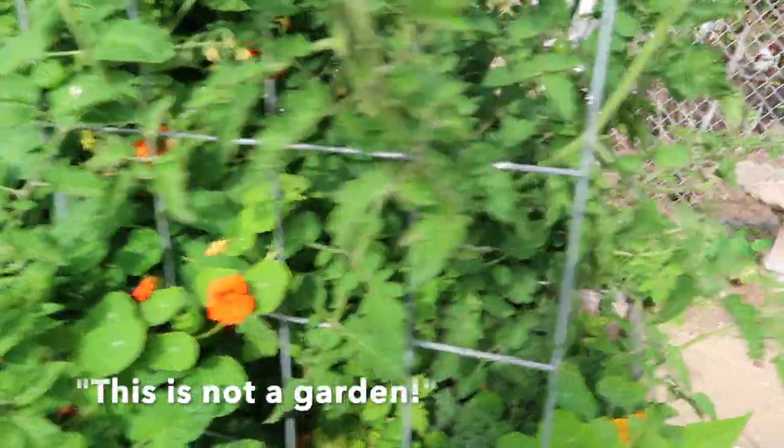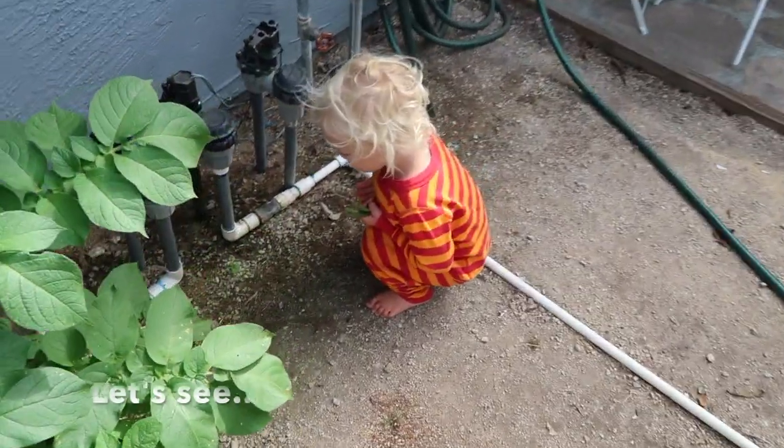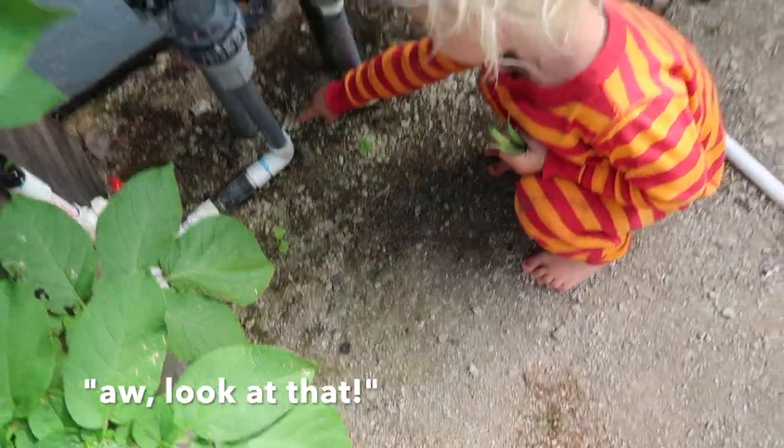And this is not a garden. See? Nope. That's our watering system. Oh, look at that. A rock.